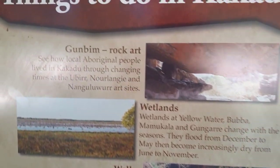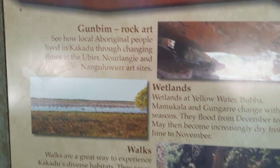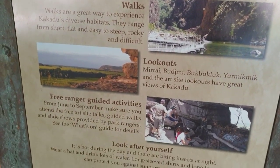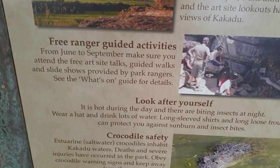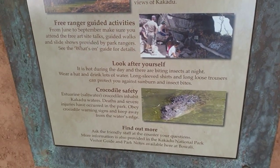This is a snapshot of what you can get up to here in Kakadu. So you've got Gunbim or the rock art. Go and see the wetlands and the billabongs. There's plenty of walks. Go over and look at the lookouts, look at the sunsets, and there's plenty of ranger guided activities. So we're going to go and do some of those because they're free, included with your Parks Pass.